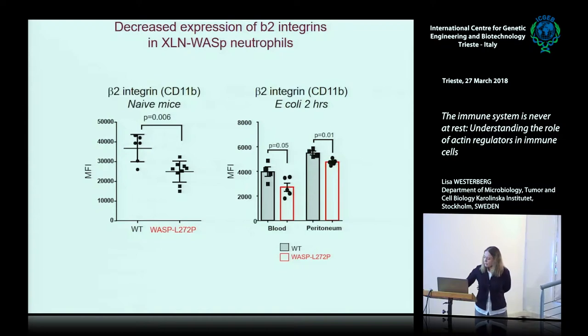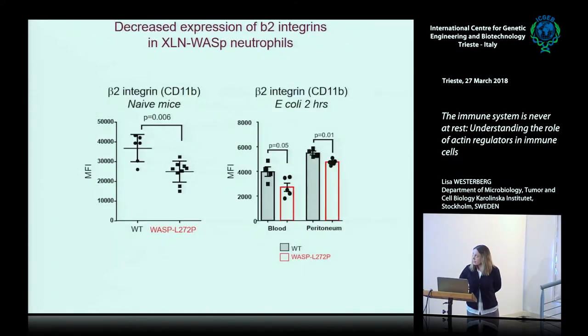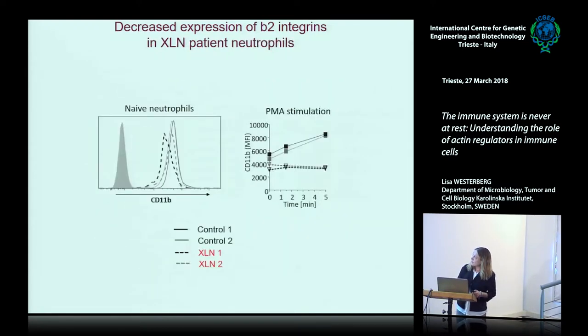So one important molecule during this process is the integrin, the CD11B integrin. So we looked for that. And what we could find in naive mice, looking at the beta 2 integrin expression on the neutrophils, is that the XLN neutrophils actually had lower beta 2 integrin. And this was the case in the blood and in the peritoneum upon E. coli infection. So it seemed that they have lower expression of the integrin molecule that is needed to adhere to the endothelium.